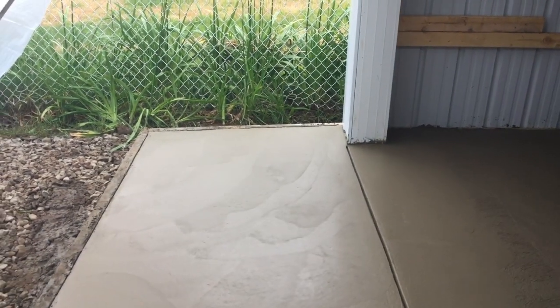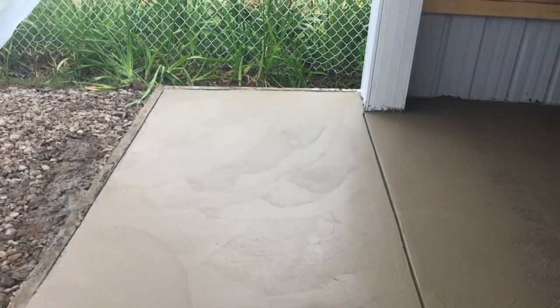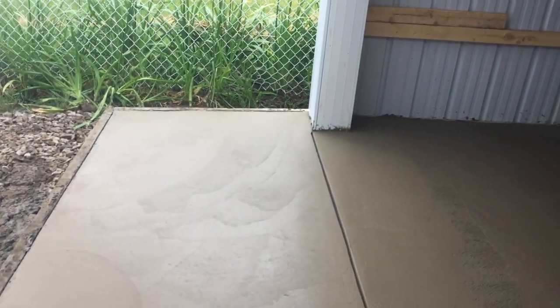Came out pretty good. So I'm gonna just try to broom this real quick and not get inside of there, because that's gonna be the hard trowel finish. And we're just gonna broom this right across. That's what we're gonna do here.